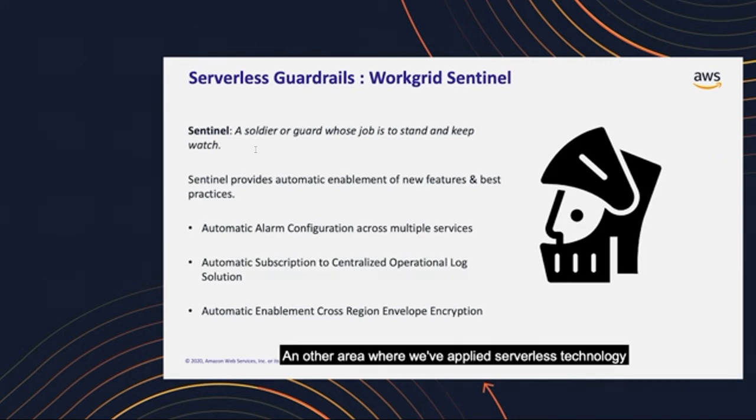Another area where we've applied service technology is Workgrid Sentinel. And Sentinel is designed to make our Workgrid platform more stable and remove some of the burden of resource configuration from developers. By the observation of new resource creation across a range of services, we've reduced the burden of boilerplate resource configuration. So we have the automatic alarm configuration across multiple services. We have the automatic subscription of Lambdas to a centralized operational log solution. But again, this evolution concept, we didn't start with this tool. We started with CloudFormation and our CloudFormation cut and paste across multiple stacks, and it eventually evolved into this more automated, event-driven tool.